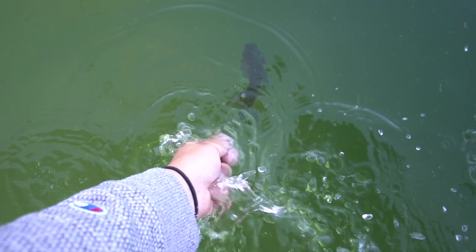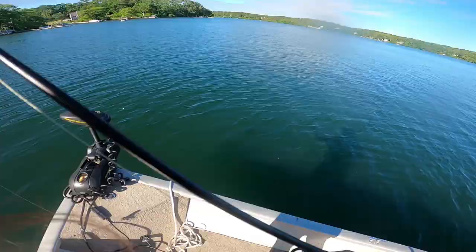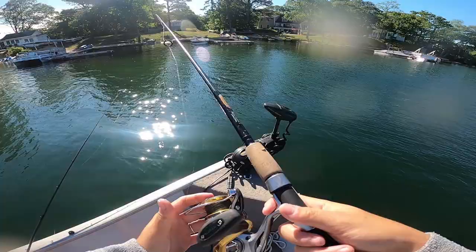Back down into the deep he goes. I'm so jacked right now. This isn't even funny. If you're thinking of clicking off this video, just don't. All right, I'm gonna get an absolute toad. I just have a really good feeling right now about today. Even though the wind's pretty brutal, we're gonna make it happen.